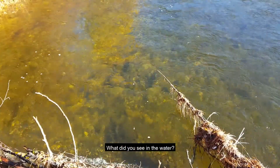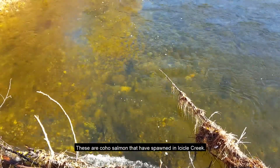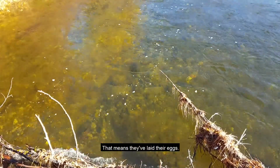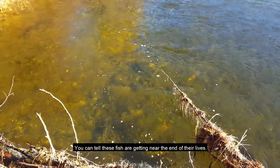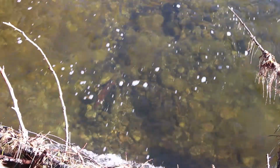What did you see in the water? Did you spot the fish? These are coho salmon that have spawned in Icicle Creek. That means they've laid their eggs. You can tell these fish are getting near the end of their lives. The white patches on their skin is an infection.